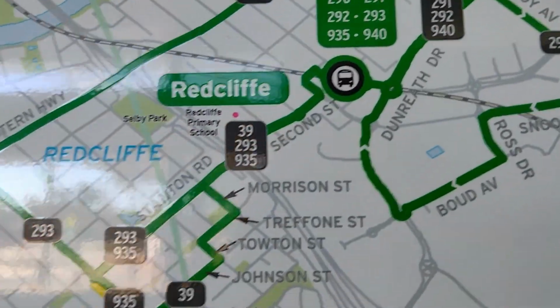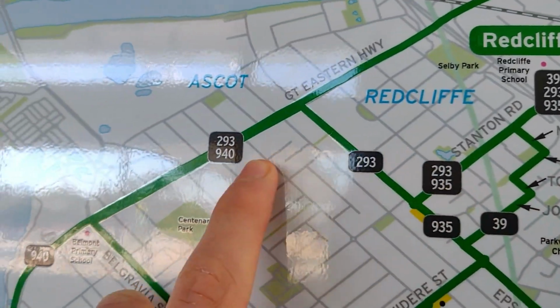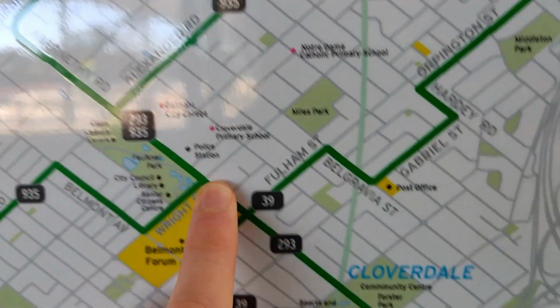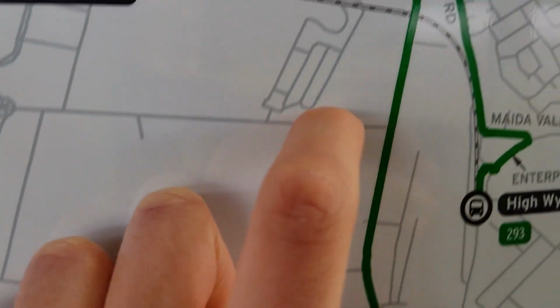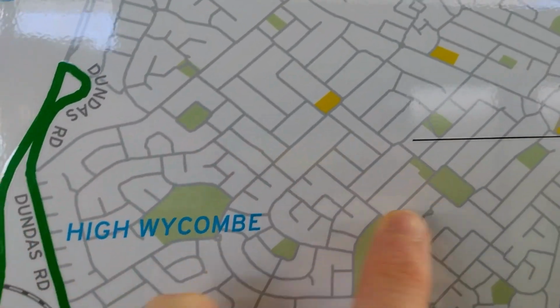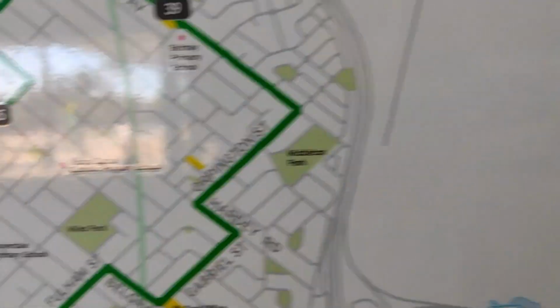And the only other two routes are the 293, which just travels the same path as 935 onto Great Eastern Highway, and then connects where the old once a day 293 used to go. Travels all the way down, all the way up. This is where the old 293 used to go. Turns around, but then instead of going to the Midvale terminus, terminates at High Wycombe Station, the only route connecting Redcliffe and High Wycombe.